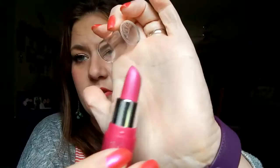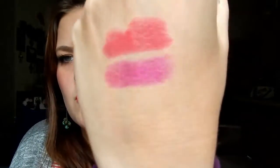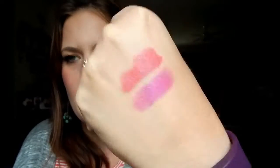Right now what I have on my lips is this Milani in Blushing Beauty. I absolutely love it. This is in their regular line, but they changed the scent, so this one has the vanilla scent to it, but there's the swatch. I also have a couple others that I'll show you because I love wearing all different shades of pinks. Next one is this NYC in the color Blue Rose, an absolutely beautiful blue based pink, and it kind of has a duochrome-y finish to it, and I love it.